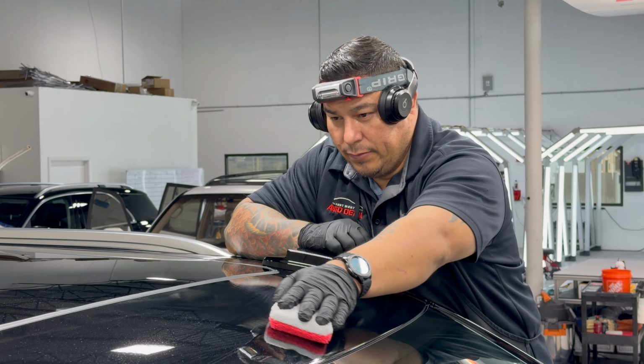After all of that, the last step is going to be the coating step. So the coating step actually does not take that long. What takes the longest is all the work prior to this step, right? We've got to wash it, we've got to decon it, we've got to polish it, we've got to lay the film on. Now, finally, we're ready for coating.